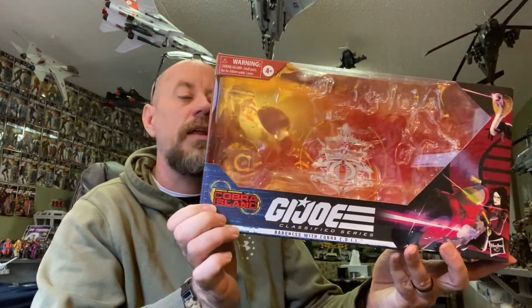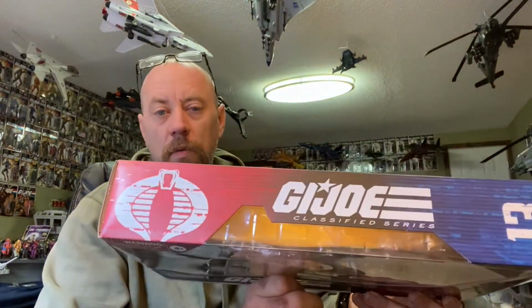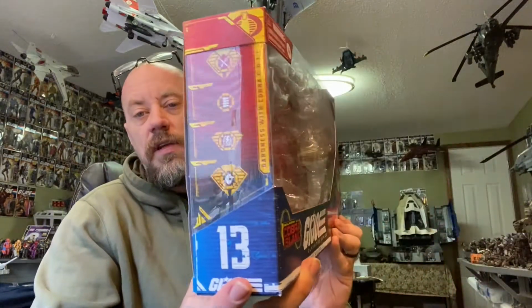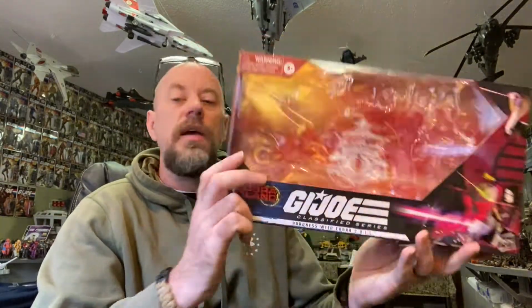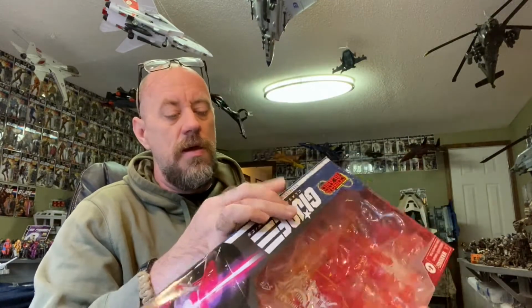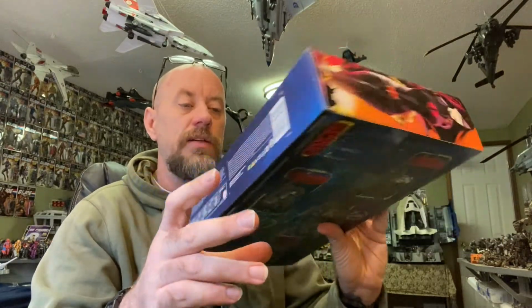So you got the Cobra Island logo here. Some nice box art on the side. Cobra logo on the side. This is the 13th figure in the line. A couple of the logos there. And then another nice piece of Baroness art on the side. On the bottom, it's just all the indicia and legalese.